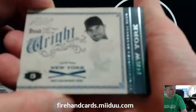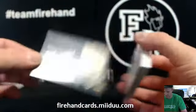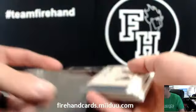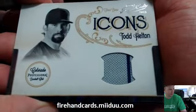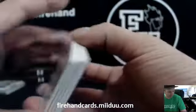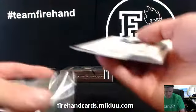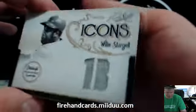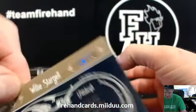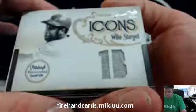All right, we got David Wright, base to 99, D.N.H. Martin, 56 of 99. Todd Helton, little pin right there. DUIs, Todd Helton for the Rockies, 42 of 99 for Vinny Vegas. And we got a nice Willie Stargell Icons jersey for the Pirates, TK 6970 on short printed, the only 10 on the Stargell. Nice.